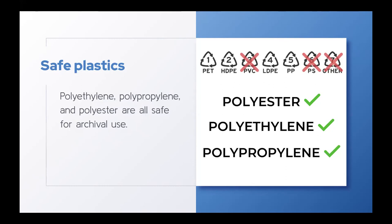You really want to stay away from anything that has the abbreviations PVA or PVC. Those have vinyl, polyvinyl chloride is PVC. Anything with vinyl in the name is not an archival plastic. So you want to stay away from that.